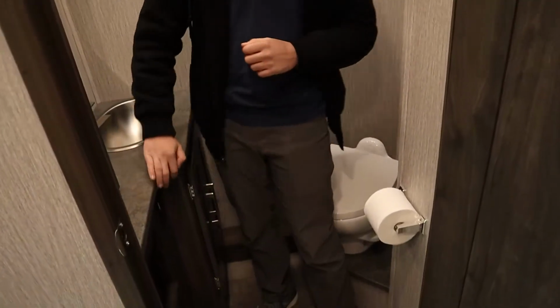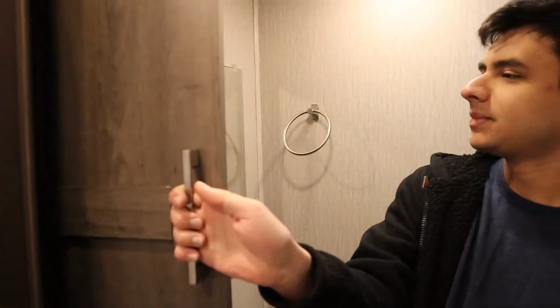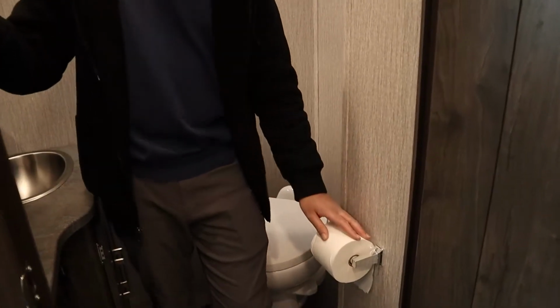This is the size of the bathroom here. We have our toilet, we have our sink over here, and we also have a shower right in front of me. We have some storage in here as well. You just want to make sure that the water pump is on if you want any of these things to work. And you'll also need special toilet paper for RVs. The packaging will say something like RV Marine toilet paper. You can get that from Walmart, or campgrounds will also sell it.